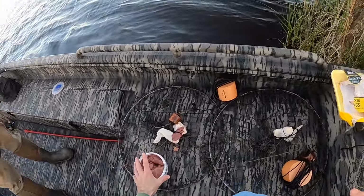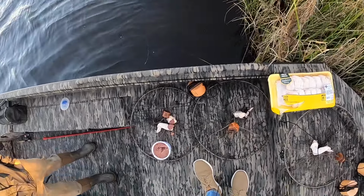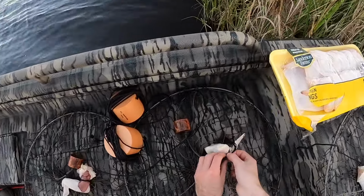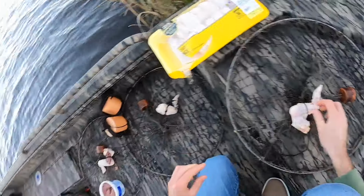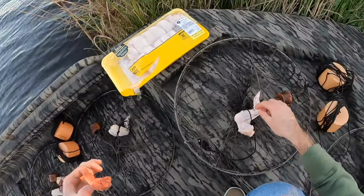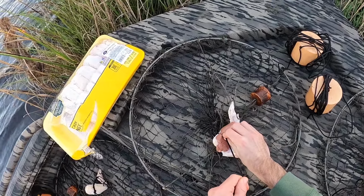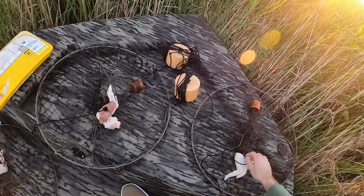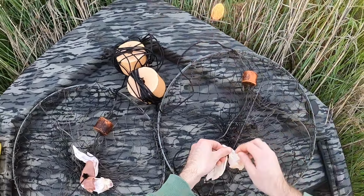Here we got 8 nets, we got livers, and we got wings. I didn't have any neck bones, turkey or chicken, so this is what we're working with. We're gonna just put a wing and a liver on together and see what we can catch. We're gonna drop them. We'll put a nice liver in there too, and then I don't want to cut them in half, then they're gonna fall off, but that's what we're working with right now, and then we'll pick you back up when we get them in the water.